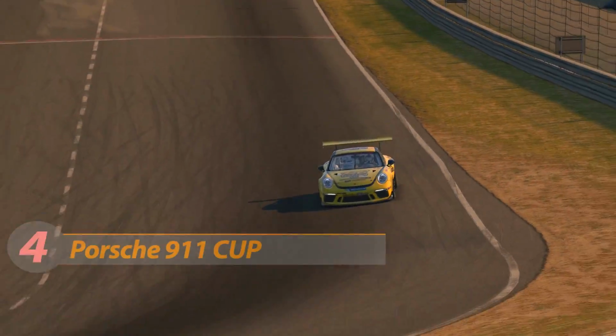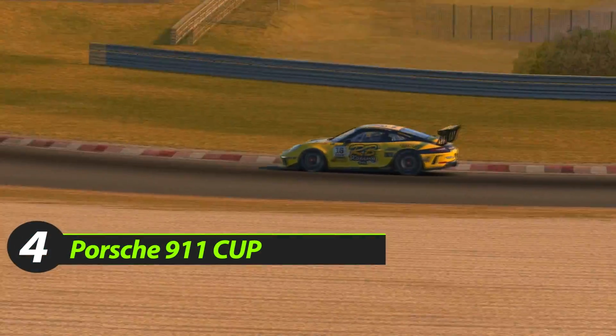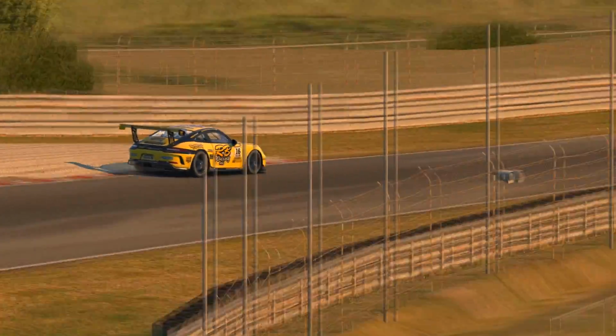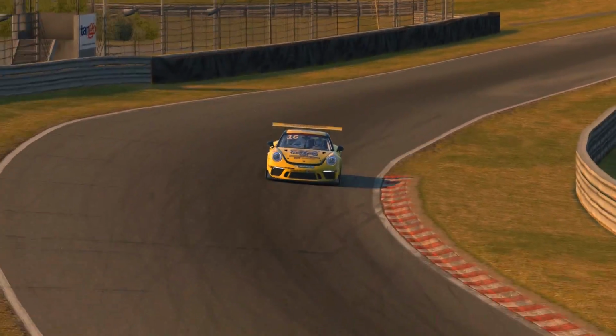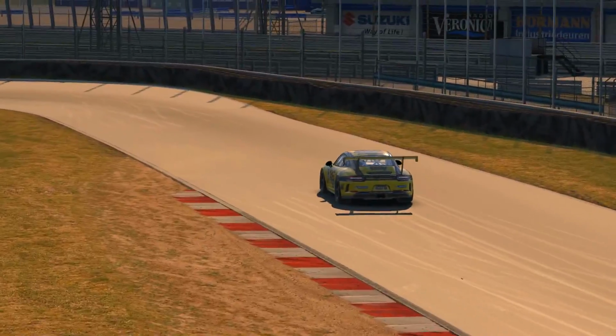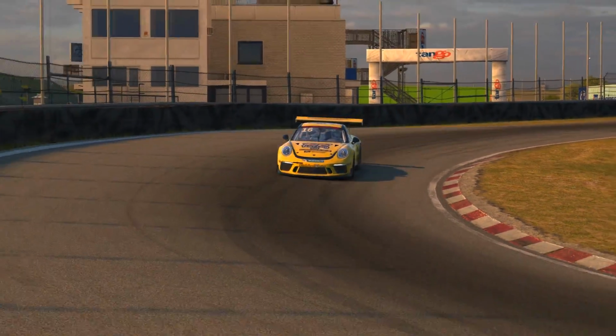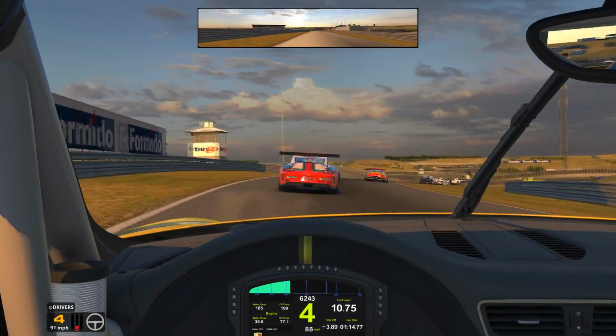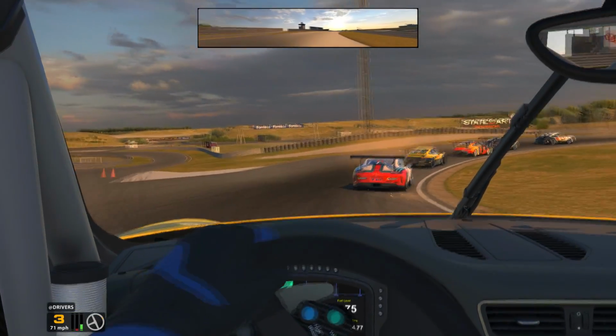In 4th place on this list we have the Porsche 911 Cup car, which drives a lot different from the GT3 cars. It doesn't have ABS. You need to practice your braking a lot more than you need to do in the GT3 cars. It doesn't handle as well. It's just a lot more difficult to drive, which makes it a lot more rewarding to drive as well.